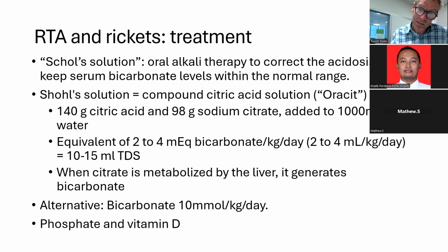3 times a day until their bicarbonate level is normal in their blood, and then they have to be maintained on that over time. If you can maintain the bicarbonate level to be normal, that's your aim, then the symptoms of renal tubular acidosis will go away. But if the child stops taking Shohl's solution, then they'll become acidotic again. It's much more palatable to take this Shohl's solution than it is to take all of this bicarbonate, which is a large amount.